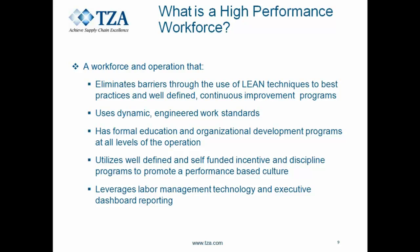The types of tools and capabilities that I'm talking about to create such a workforce include a lean approach to best practices, standard operating procedures that are very well documented and understood, a continuous improvement methodology, also the use of dynamic engineered standards. Those are used, and I think Christine mentioned it earlier, to set a proper expectation or a minimum expectation of the workforce task by task, and allow and enable you to hold that workforce accountable for that performance.